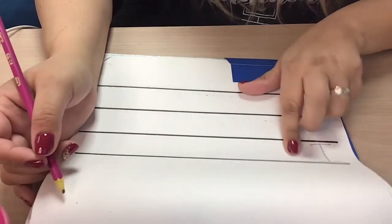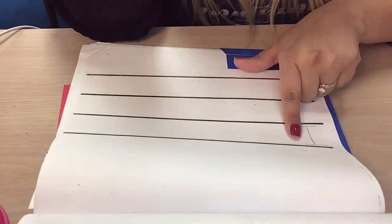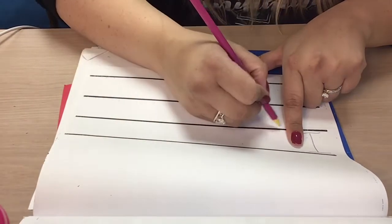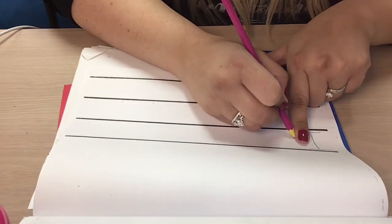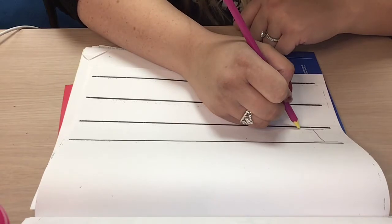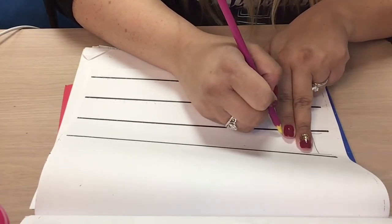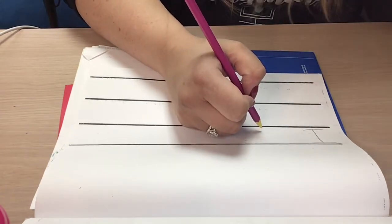Then we use a finger space. I like to do a two-finger space just to make sure we have enough room. It's just something I'm used to. We could do a single finger space, but sometimes your fingers are so small that you end up doing this and writing right here, and then that's not a space. So I like the two-finger space just because it makes sure that we have enough room.